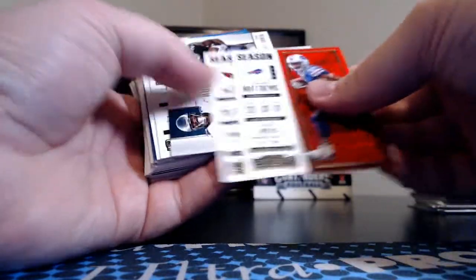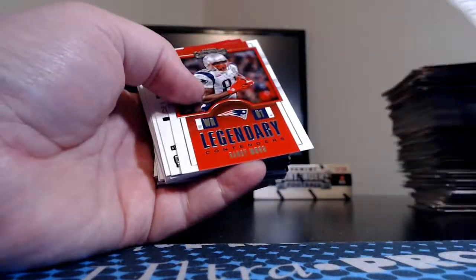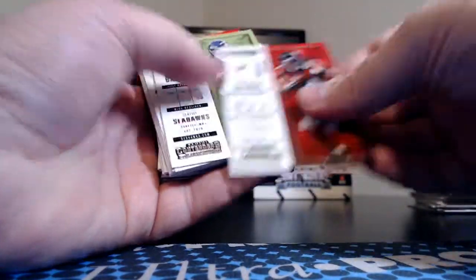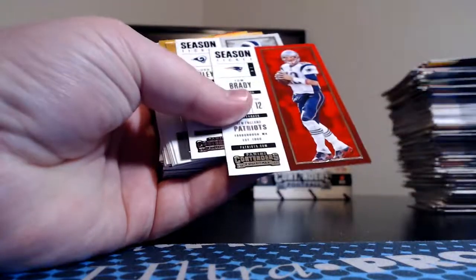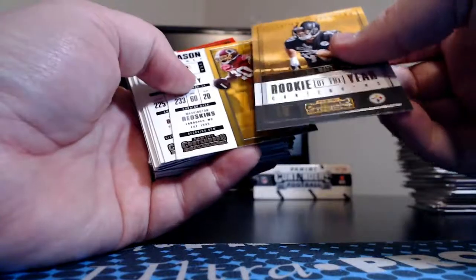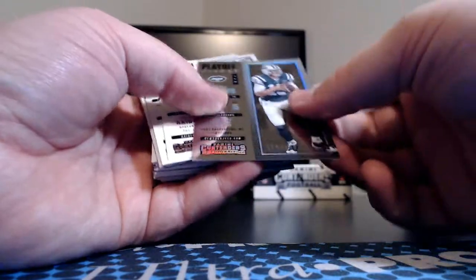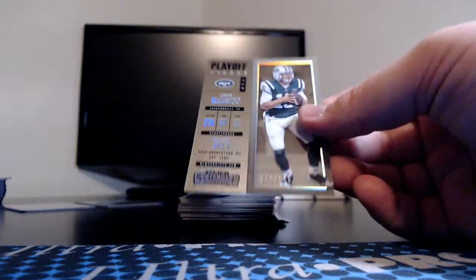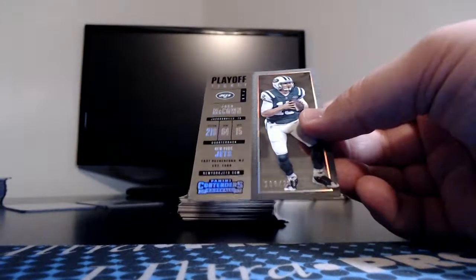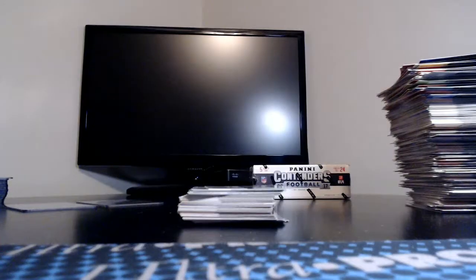Could have at least one more autograph. Still got a pretty hefty stack here. Humphrey and Cohen, round numbers. Legendary contender Randy Moss. TJ Watt, rookie of the year contender. Josh McCown, 206 of 249 playoff ticket for the Jets.